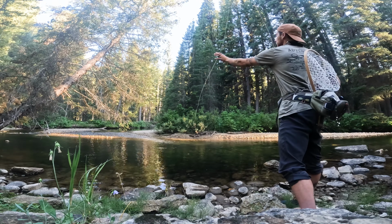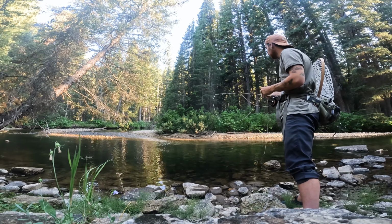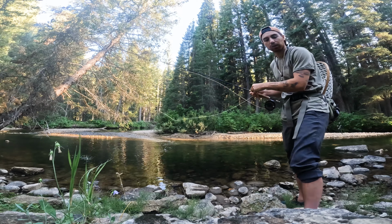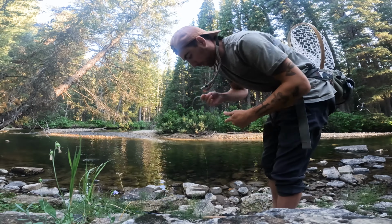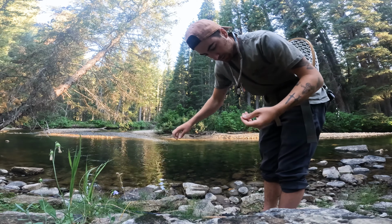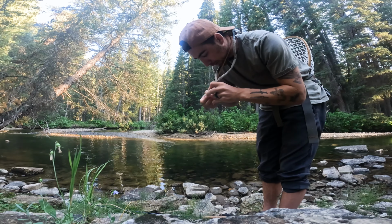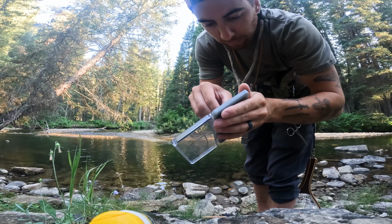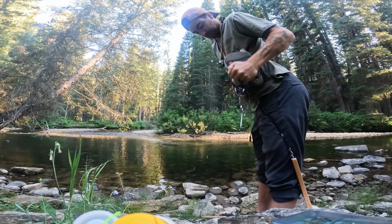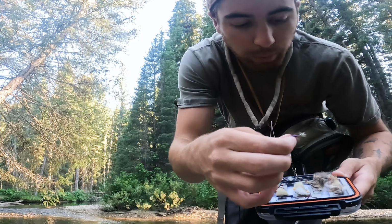I don't think this is the right fly pattern. There's a bunch of little caddis flies flying around, so we are going to switch it up real quick. I literally just thought my fly that was on the ground was an ant. So that's just how you know it's good. Oh, whoa, that's cool. I'm going to tie that on.